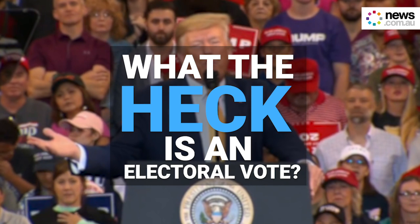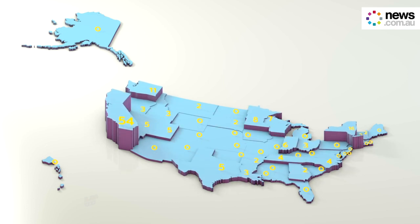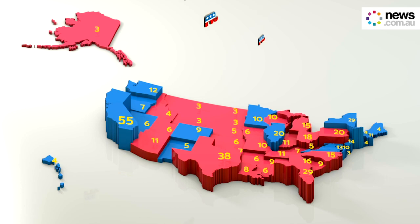Right. What the heck is an electoral vote? You might be wondering. Every state, based on its population, gets a certain number of electoral votes. Whoever wins the popular vote in that state wins all of that state's electoral votes. So basically, if Trump wins California, he gets a certain number of votes for winning that state, and a smaller state will carry fewer votes.